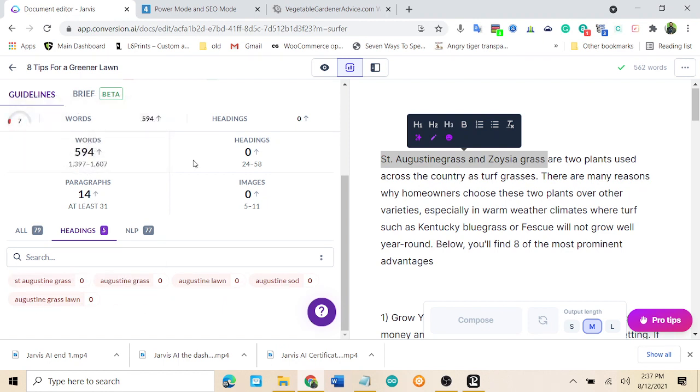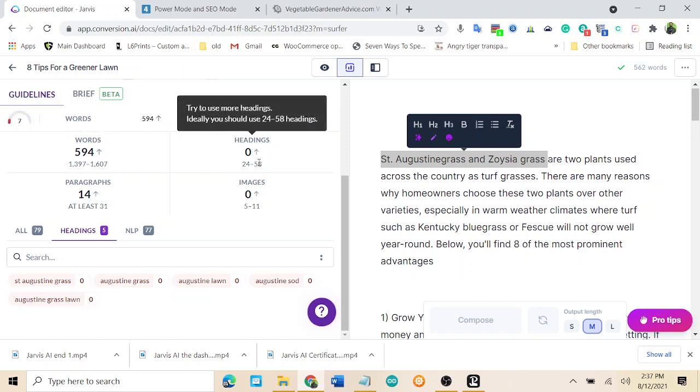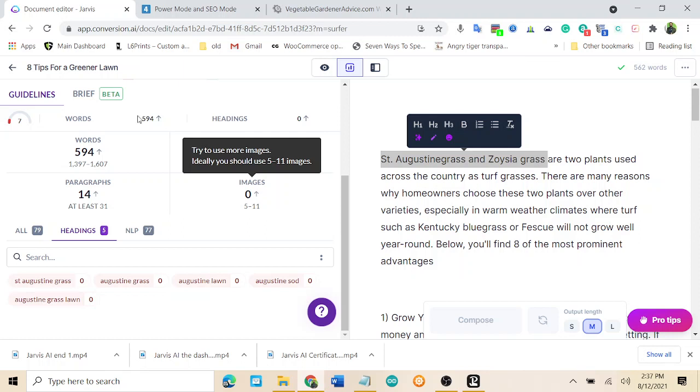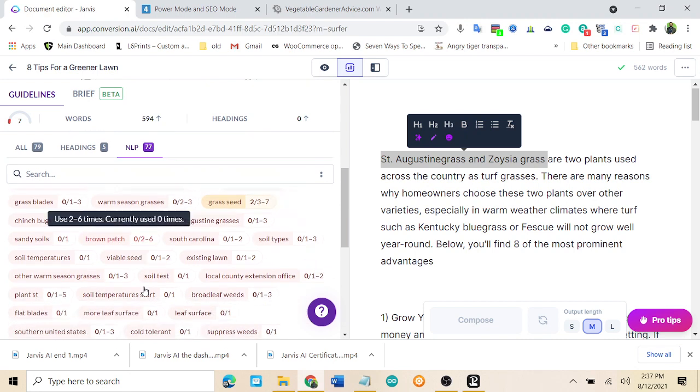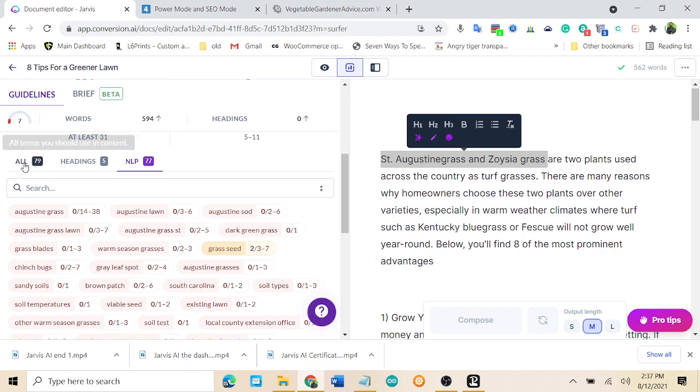All right, it tells you words. We got 594 for St. Augustine grass. We should have 1,397 to 1,607. We should have 24 to 58 headings, paragraphs, at least 31, images, 5 to 11 images. All right, this is telling us that. NLP, it's telling us more of these keywords. Let's go back to all.